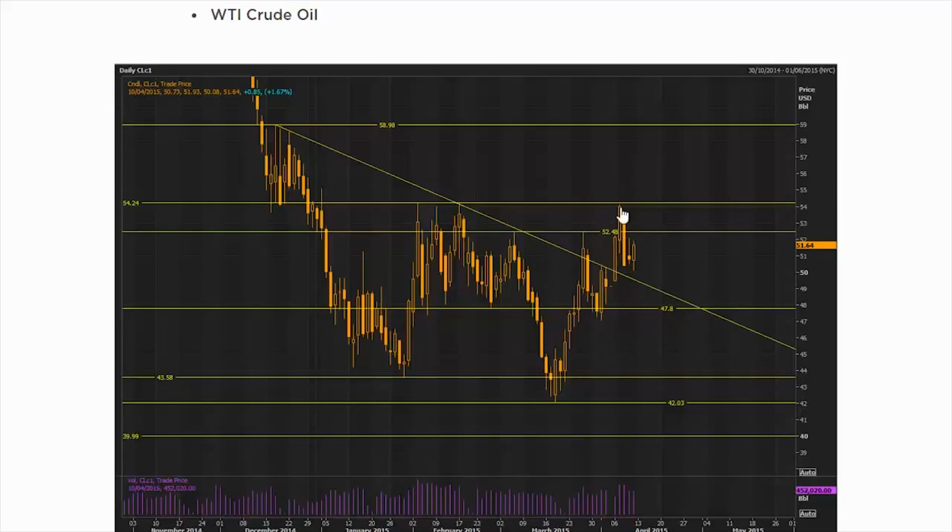It looks to me at least mildly bullish, but that's as long as we hold above this trend line. If by any means we get below here, I think we'd test obviously these 47.80s pretty quickly, and below that we're looking at these levels right in here, because I wouldn't expect any of these levels to hold. We should be testing 43.58s if we get below 47.80s.